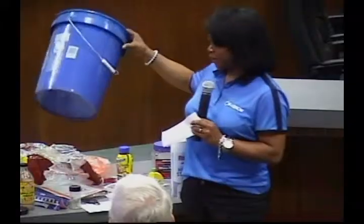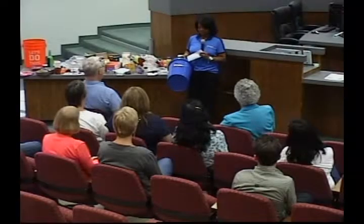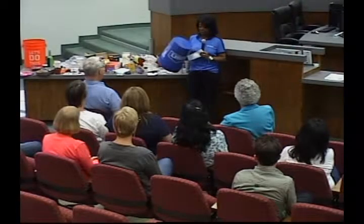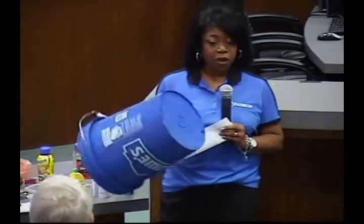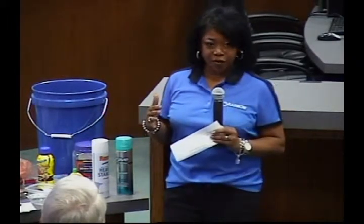Rigid plastics like this, some people forget that a plastic bucket is a plastic bucket. So HDPE number 2, right on the bottom, goes in the recycle. All those kids' toys in the summer, the plastic kid pools, the plastic kids' type slides, all that can be recycled. Just remember, all plastic. It's very important that you recycle all of your plastic.